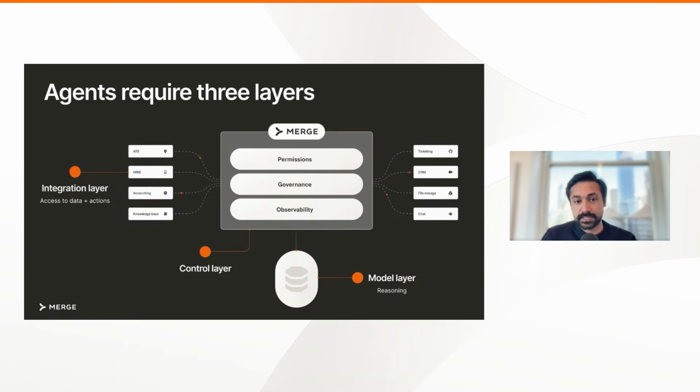Next up is the integrations layer, where your data can actually access all the systems that your customers live in. Data access, tool access become absolutely critical here. And lastly is the control layer, where you can configure permissions, governance, and see what your model is actually doing. This is the one that gets built last and breaks first.